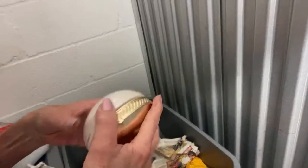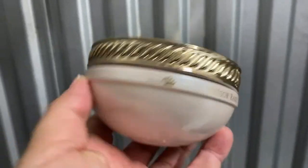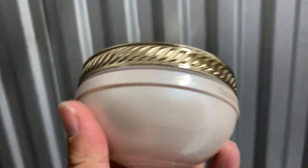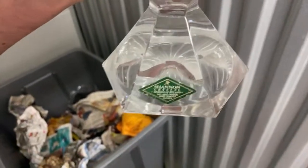Some kind of fancy cream. Does it say what it is? Let me see it. Yeah, right there. It's Trezor. It's nice. Trezor Rare. I've never heard of Trezor Rare, but it's been used. Ooh, that's beautiful. What does that say on it? Let's see.